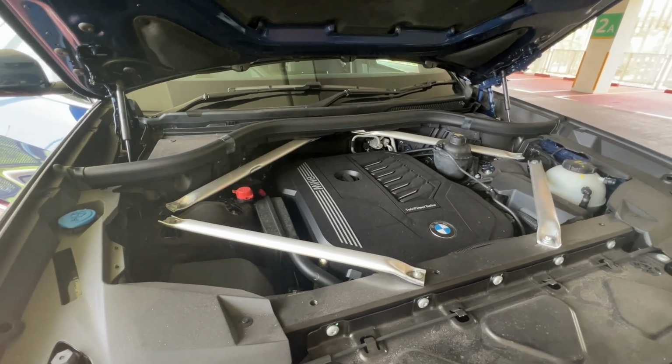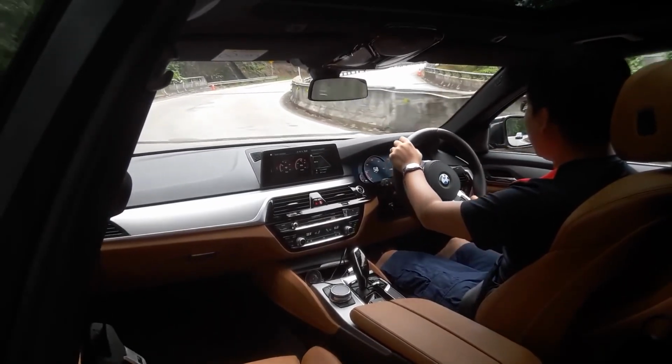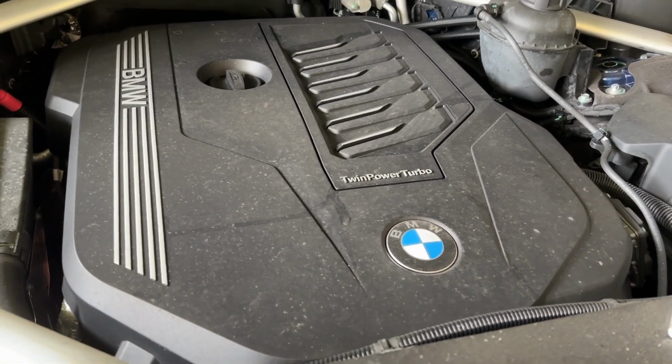The engine, the 3-liter B58 engine, so far in my other experiences with this engine, testing it in the X5, in the G30 5 Series, the M340i, it's a wonderful engine, smooth, and lovely power delivery. But here in the X7, in all honesty, there are times that this engine does feel overwhelmed by the bulk of the vehicle that it is tasked to propel. Now, it's not to say that this engine lacks the grunt. It doesn't. If you give it enough of a boot full of throttle, you can get the X7 going at a pretty decent clip.